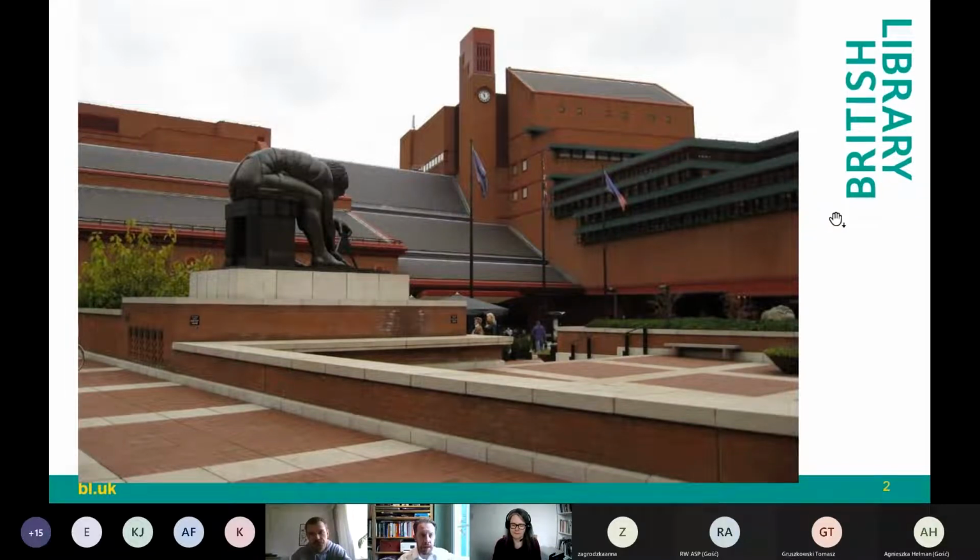The British Library is actually a relatively young national library. So we were formed in 1973. But our history goes back well before that. So our history goes back to 250 plus years ago, at the beginnings of what was the British Museum Library. And over that period, we've expanded and joined up with other libraries in the UK, the Sound Archive, the Patent Office, to form what became the British Library in 1973.